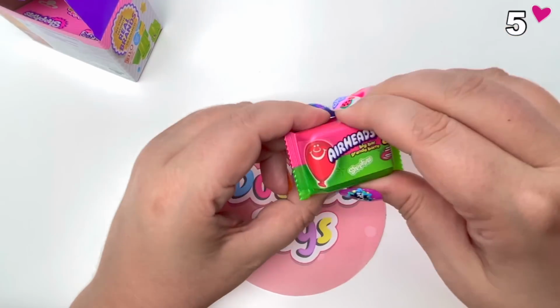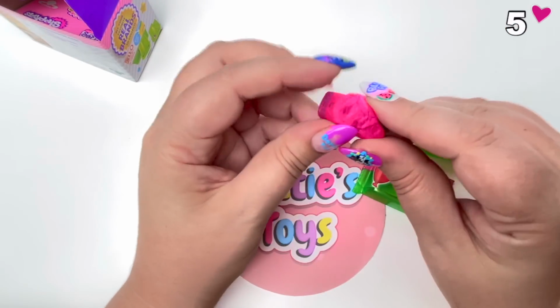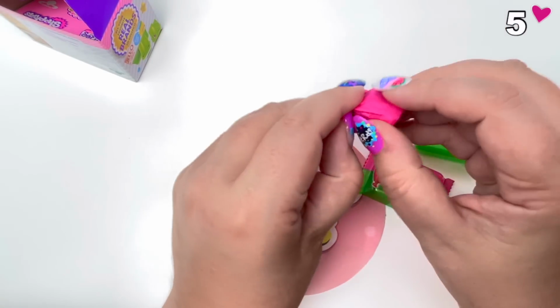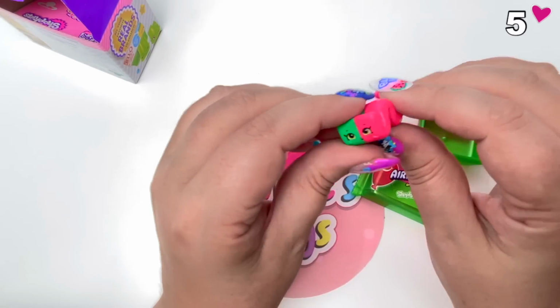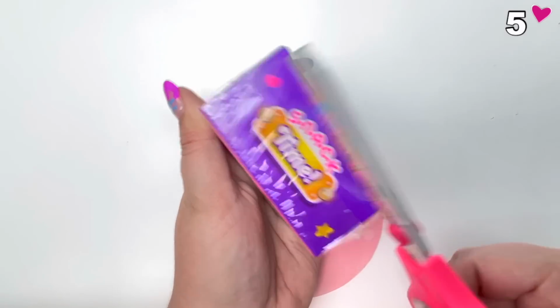Yay, we have the Airheads. So, okay, no limited edition. It's going to be a little Airhead. And of course, the Airhead is a really cute little piece. Reminds me of a little caterpillar. And there is our little Airhead. Very, very cute.